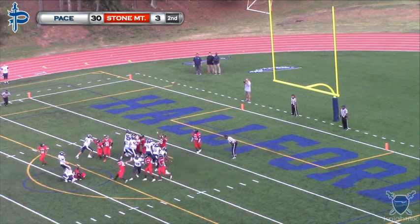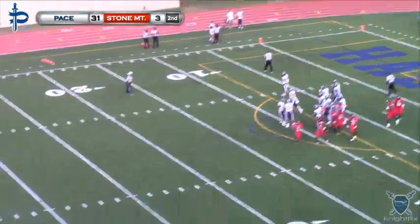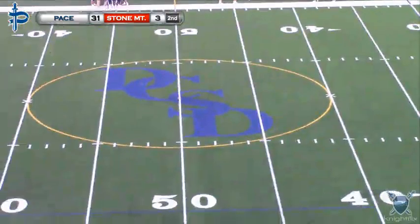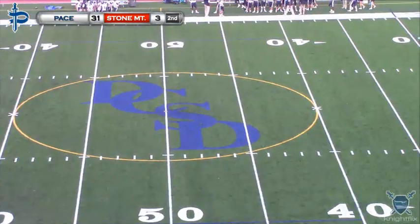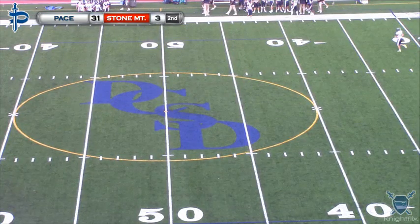Ferguson's extra point, up and good. Pace takes a 31-3 lead over Stone Mountain. 2:10 left remaining in the second quarter. We'll be right back for the kickoff after this break.